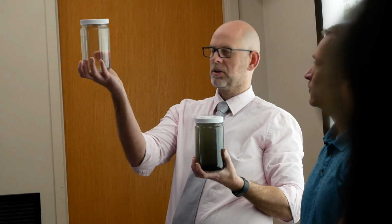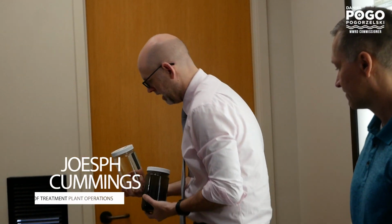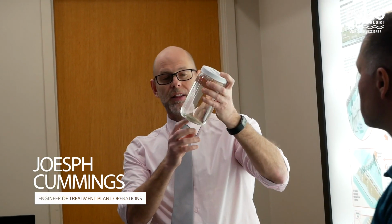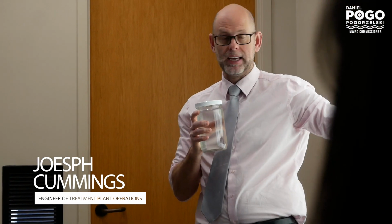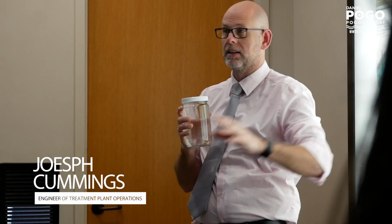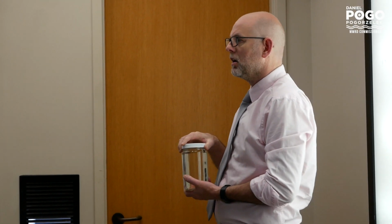And in a matter of hours going through these processes, it turns into this. If you were to look closer, you would see it's not crystal clear, it's not drinking water quality. There's still a few things floating in it, and then there's all the bacteria that you can't see. We do not disinfect at this facility, but just by mimicking what is done in nature and shrinking the time frame of it, we can clean up to 99.999% clean.